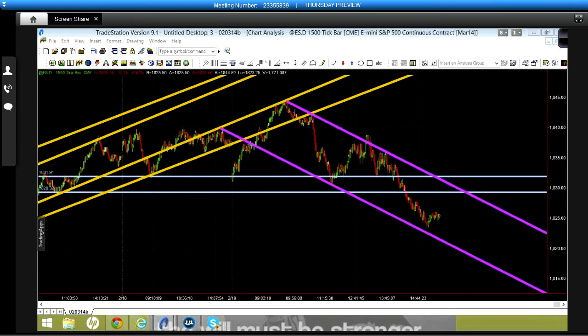The only problem I have with that is that there is simply no rotation up off of the open unless we get some kind of swing down first, and then from the swing low we get a good measure. It'll make the white zone a higher risk trade, and so therefore I will not be calling it out. If there's less than a 6-point rotation into this white zone from whatever the swing low is after the open, I will not be calling the white zone short out. You'll simply have to decide whether it fits into your trade pattern or not.